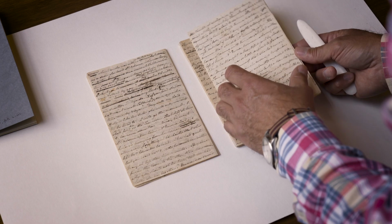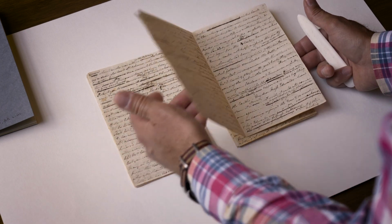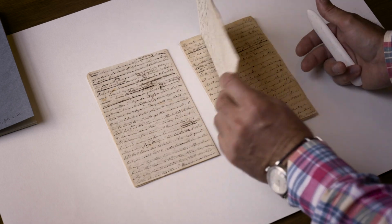As it survives, it's 11, or was 11 booklets, but we can see that Jane Austen constructed those from larger pieces of paper. They're now quite small booklets.